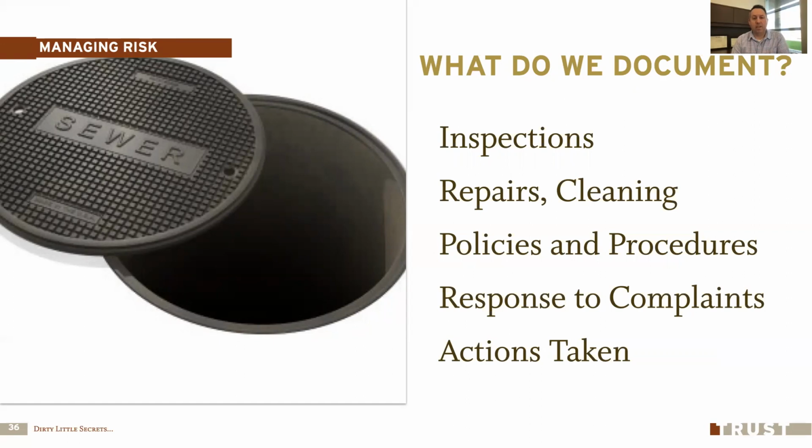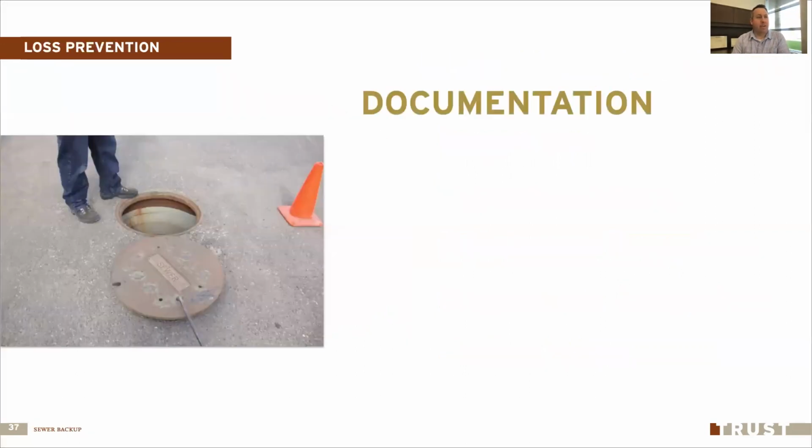If there's any updates to policies and procedures, or if there's a complaint, an issue called in when we have responded, we want to document the dates and the actions that we took to prevent and help those situations. When it comes to documentation, this can really help from making the losses worse, because you can always go back and learn from it, and you can show what you did in response to those issues.